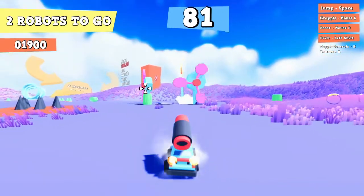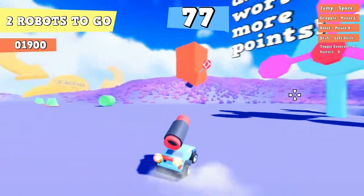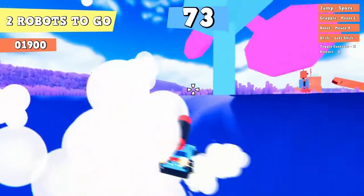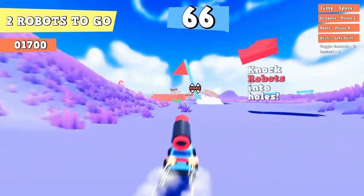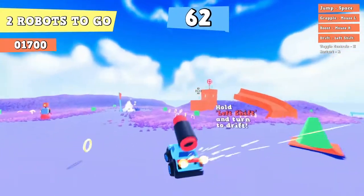Let's see, some holes are worth more points. Okay, so I think the objective is to get the robots into these holes. Oh, no, no, no. Alright. Two robots to go. Okay, so I need to get two robots into the holes. Some of them will get me more points than others. I'm running out of time.